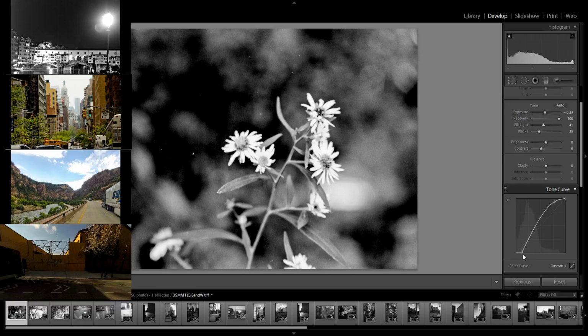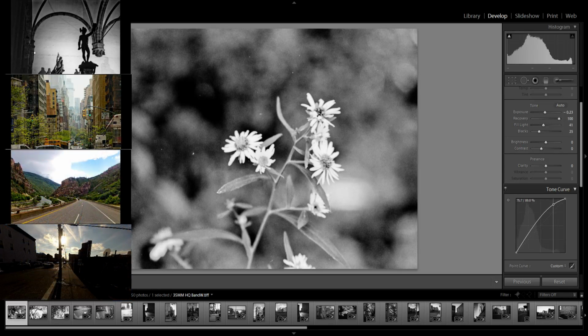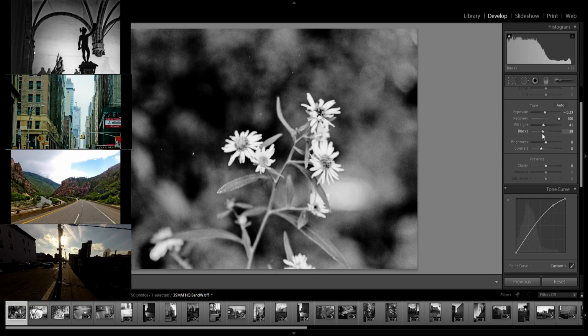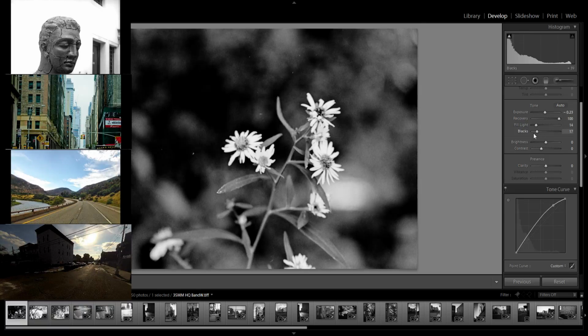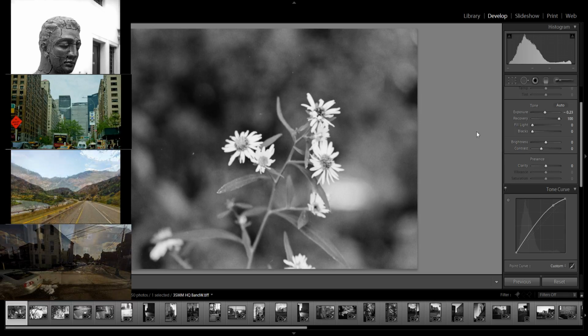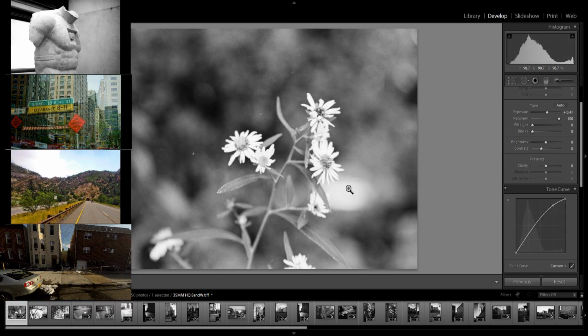And I do have to... This is a different way of editing, because I can push the image so much more. But I still want to keep this range of grays.